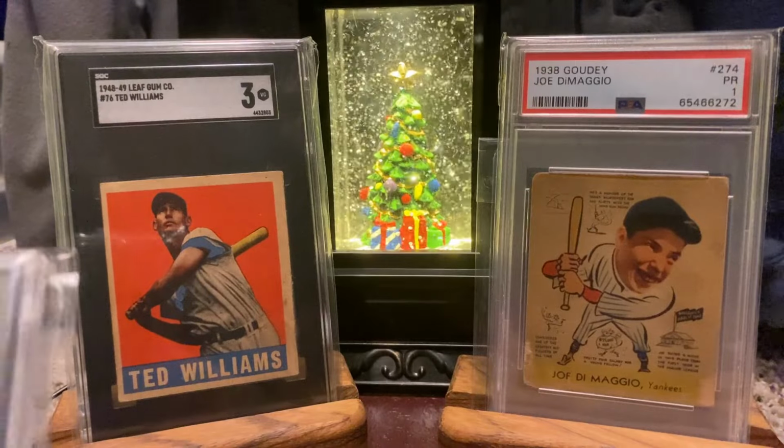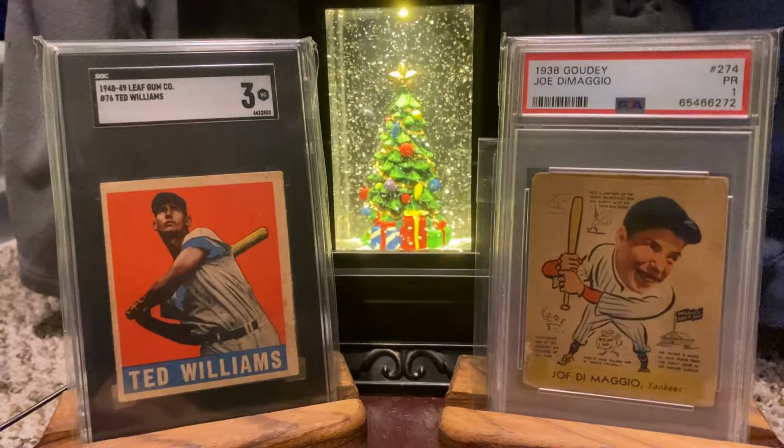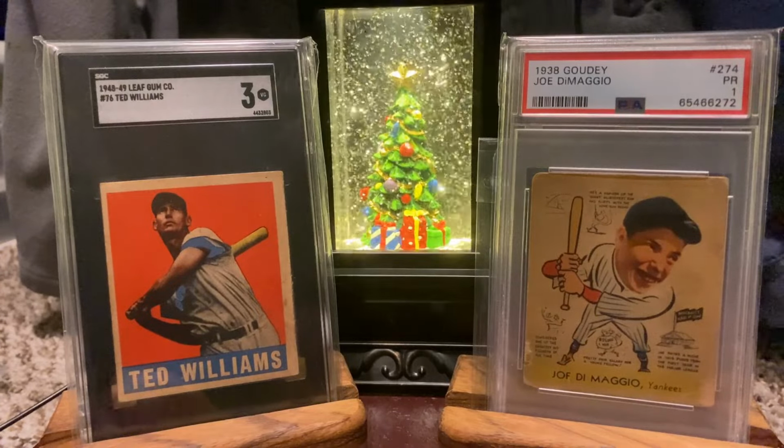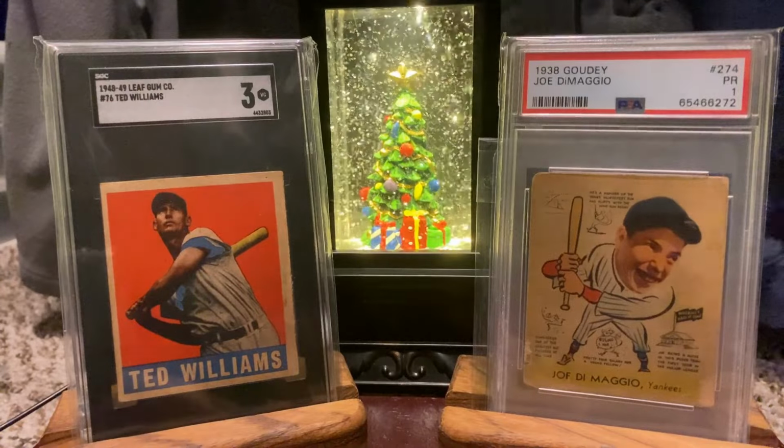Of course, I like showing less expensive cards too, but I tell you what, when I've saved or traded or sold to get some of these big cards, for me and for most collectors, I like to show them a lot. Absolutely.